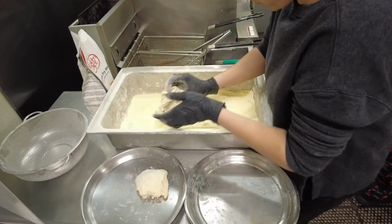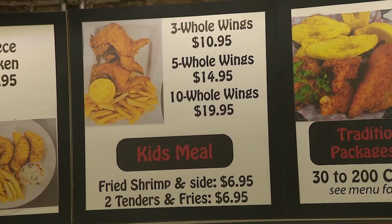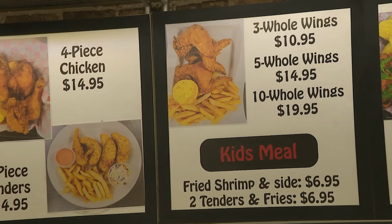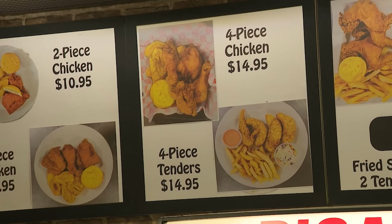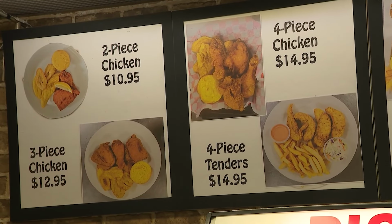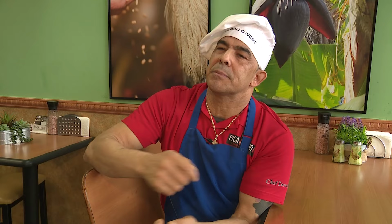We start with the chicken, fried chicken. We come up with the chicken wings, tenders, and the chicken on the bone. It's a big difference, especially in the US, when you go to a bar and order chicken wings. Those chicken wings, they just fry frozen chicken wings, and then they put on top some kind of sauce, barbecue, hot sauce, whatever.